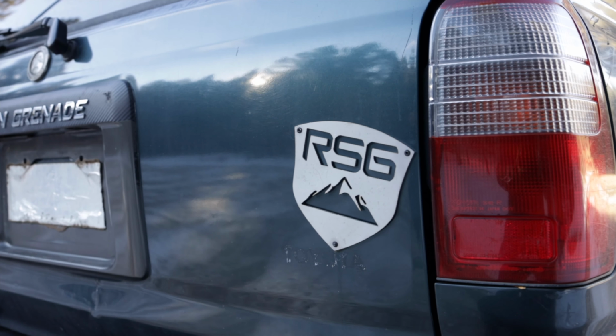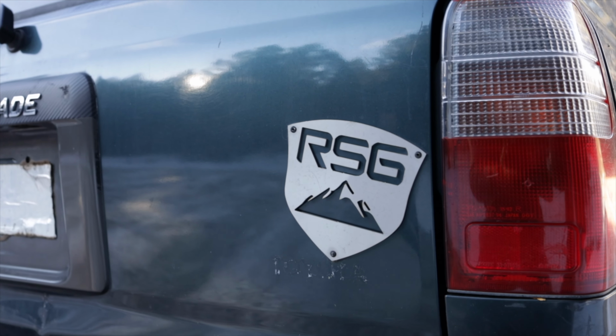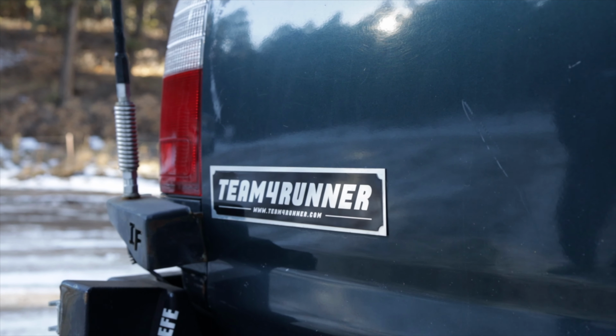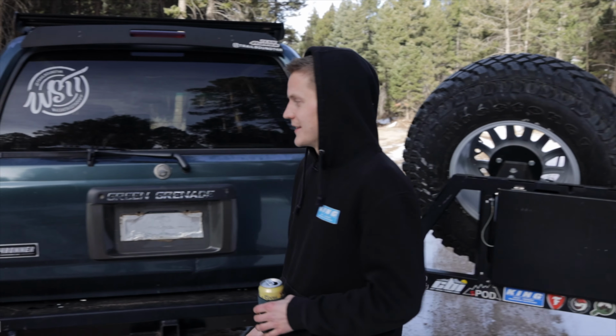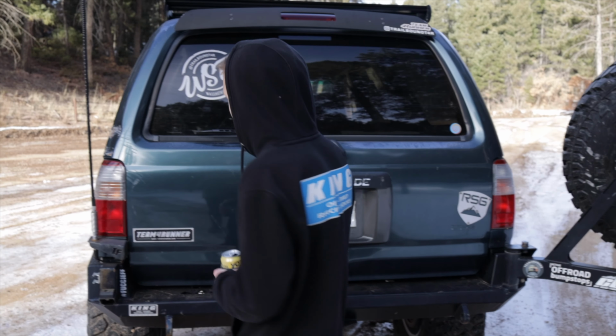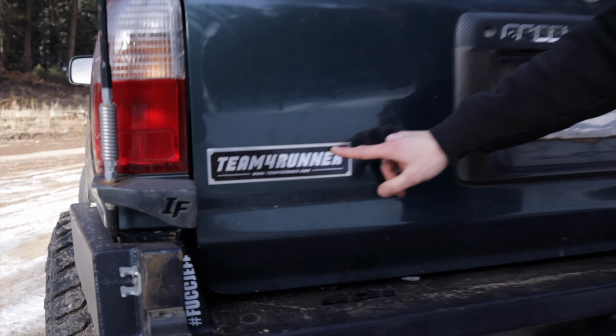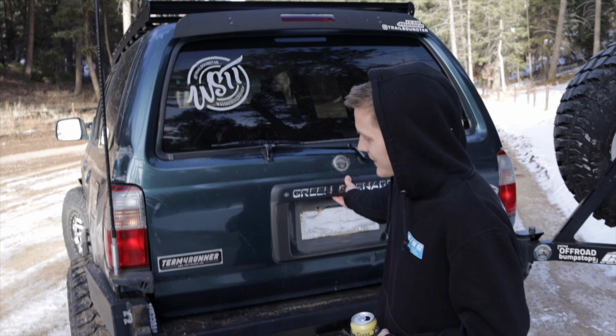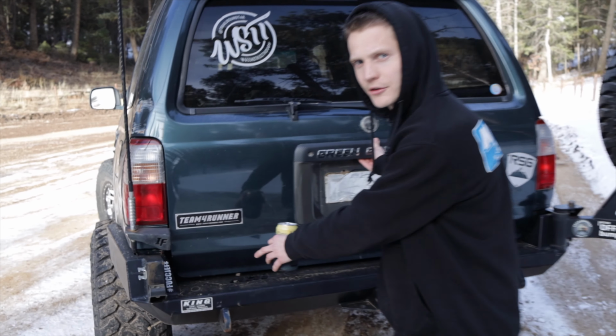I was very dedicated, and RSG has been a big part of this build and my life. So got that riveted into the back hatch. Stainless steel plate, super cool. We have Team 4Runner, also a big, huge part of my life. Love it. Also, those who know.